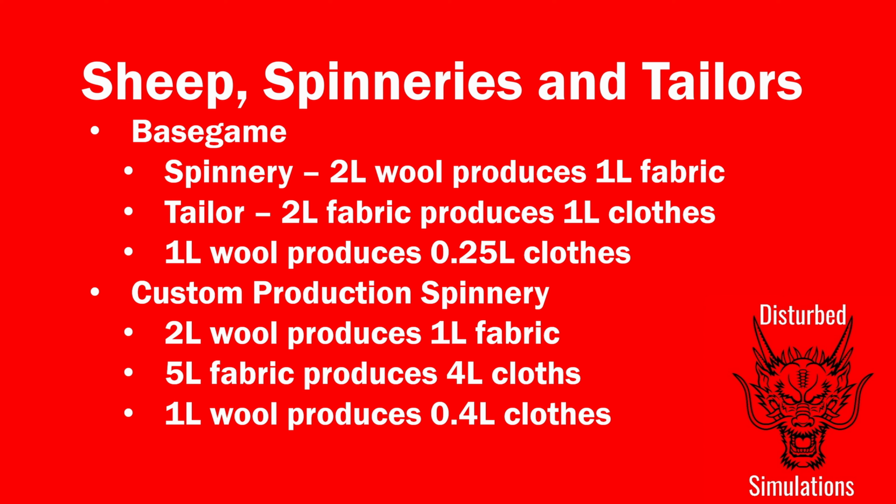You with me? Okay. So then looking at the custom production spinnery, the wool to fabric is the same. So 2 liters of wool produces 1 liter of fabric, but then 5 liters of fabric produces 4 liters of clothes. So what that means is that rather than it being a 50% ratio in the tailors, you're getting 80%. So for every liter of wool that you put in, you get 0.4 liters of clothes rather than 0.25 liters of clothes.